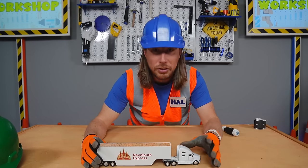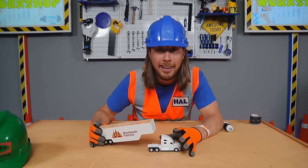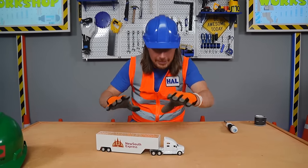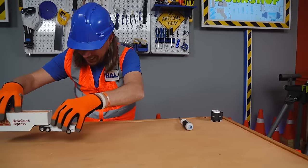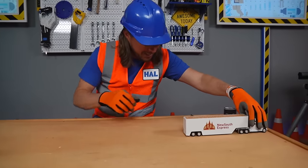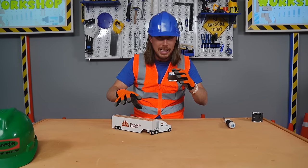Oh, and another thing about these trucks that's really cool, is they have a really awesome air horn, and it's really loud. Oh, check this out. Watch this. This truck can actually go by itself. That's awesome. That's really cool. Ooh, a great idea.